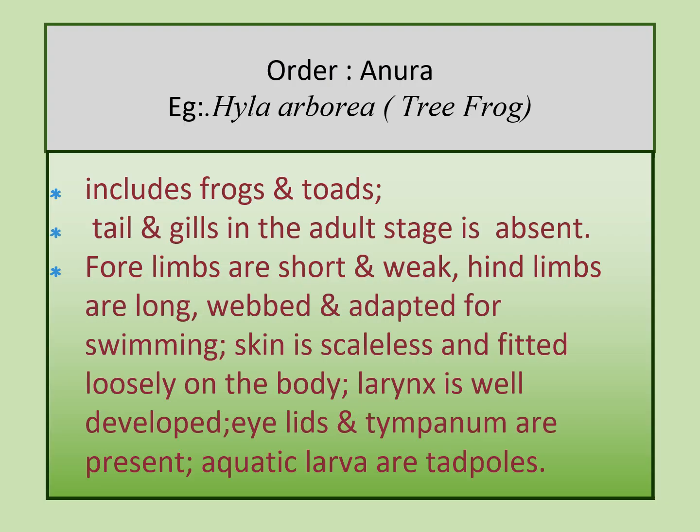Coming on to the last order, Anura, which includes frogs and toads. What is the difference between frog and toad? Frogs are amphibious. They are diurnal. The skin is smooth and moist. Head is triangular. Teeth are present. Tongue is bifid. Toes are webbed. Even parotid glands are absent.